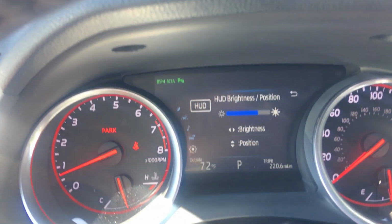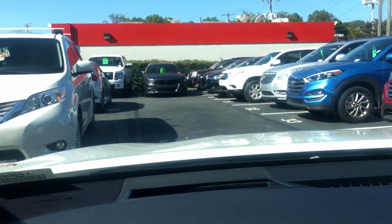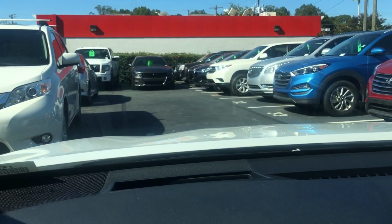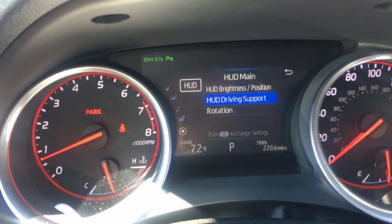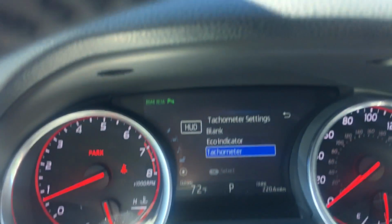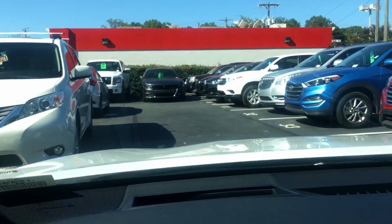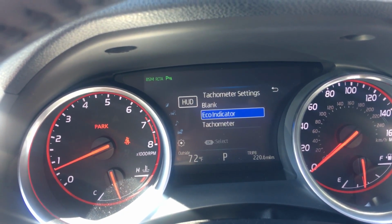So we'll go back to our console. So my brightness is at its maximum brightness, and I've got it at the right height for me and my driving preferences. If you like it lower, you can lower it. Now I'm going to go back. And you can also choose what you want to show on your heads-up display. So you can have the tachometer show, you can have an eco indicator show. So now it's a little bit different than before. And I'll show you how that looks when we drive in just a second.